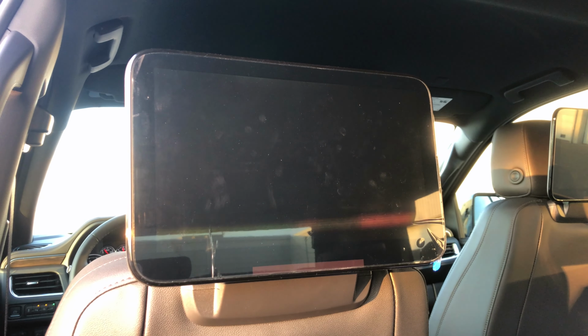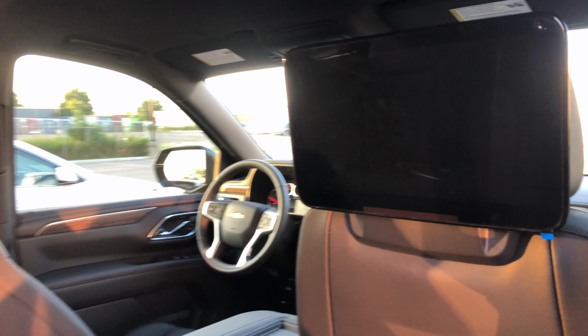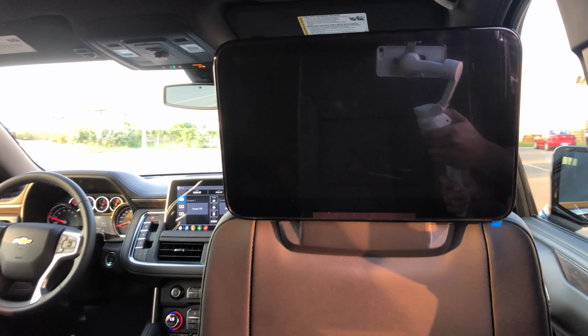And with that, let's talk about the main attraction in the rear seat. What you're going to notice when you jump in, these 2 massive 12.6-inch touchscreen displays.